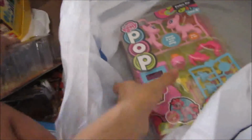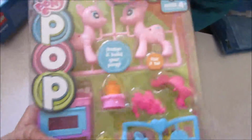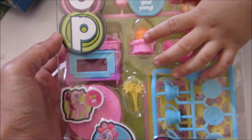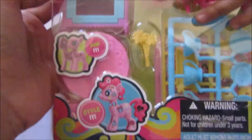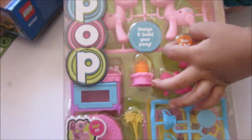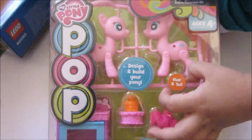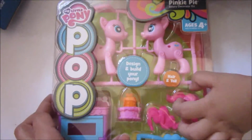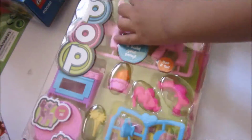And finally, we still have one more toy. Finally, I couldn't resist this. My Little Pony set. It's make your own pony. And this is the bakery decorator kit. I really like My Little Pony. We didn't have this when I was a kid. And I don't have a daughter yet, but I really couldn't resist. So, I got this.